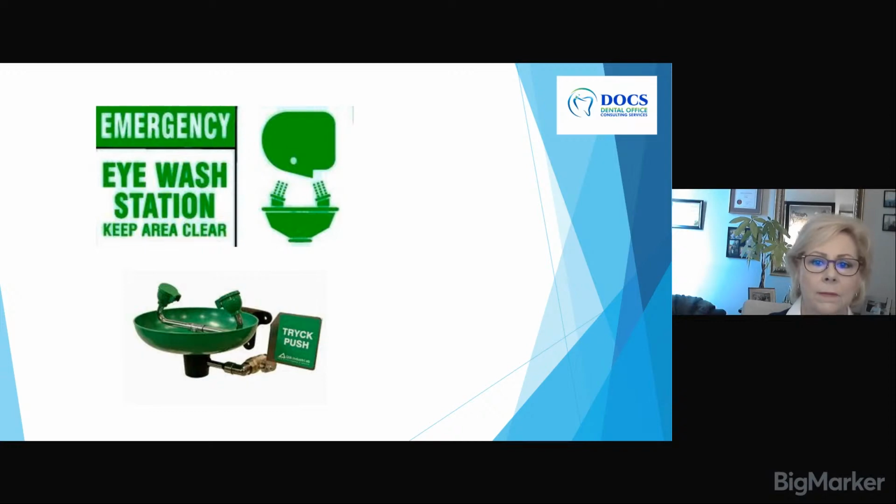I know that some offices, or some places of employment, have eye wash bottles, and they're not appropriate because you cannot wash the eyes continuously for 15 minutes until first responders arrive. So that's a key thing. And you notice that there's a kick valve there. The health and safety rep should, on a monthly basis, check this eye wash station, make sure that it is running clear and that it's running at a tepid temperature as well.